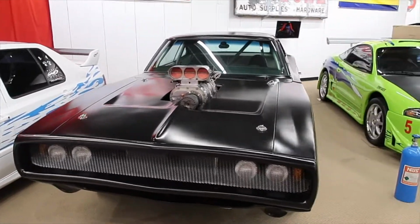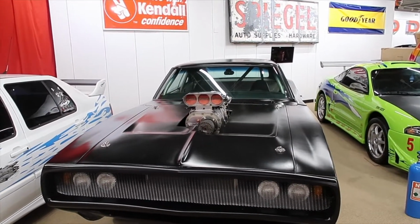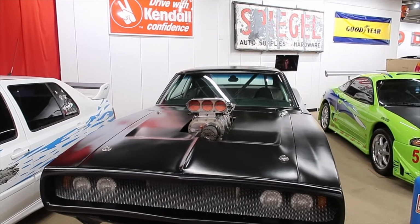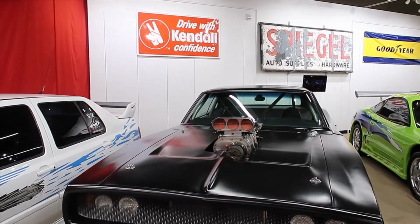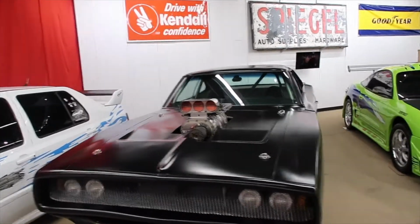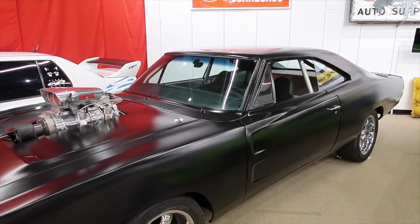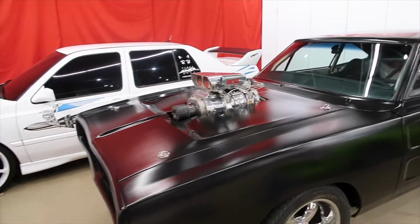That's my favorite, the Toretto Dodge Charger. Yeah, it's pretty great. Oh, okay. Now this one is screen used. Not only Fast and Furious 4, but also the beginning of the 5th. Interesting. All right, so this one is screen used for sure. It's pretty cool. I like the matte black.